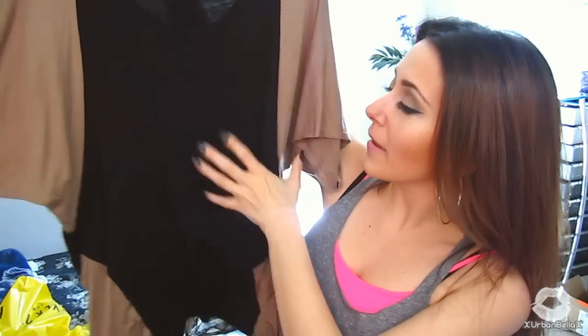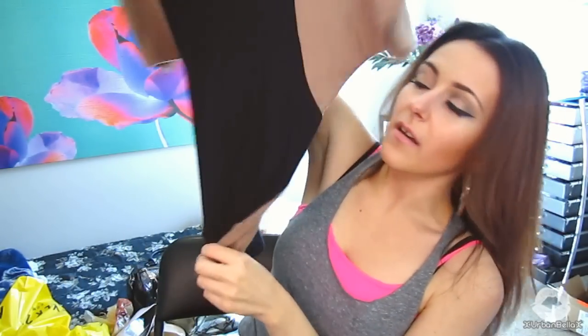This next piece I actually got from Ross as well, and it is a black and kind of tannish brown color. It has really nice flowy sleeves, and it also has the brown here as well. I thought this was just different. I don't have anything like this, and I really like that it gives your pits some room to breathe. I also got this bad boy weeks ago, and it has a really flowy feel to it. I don't own anything like this.